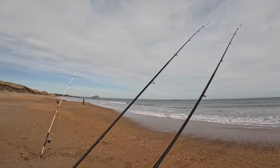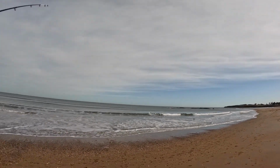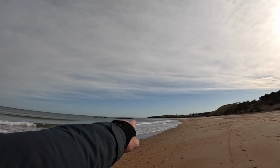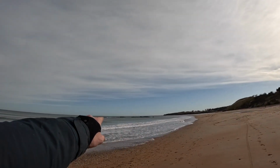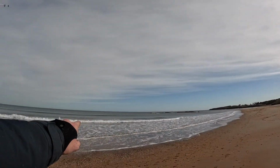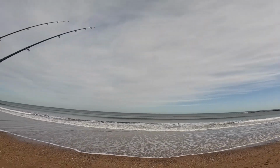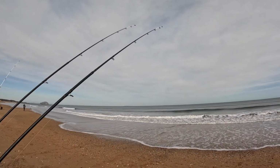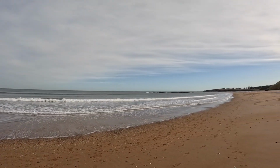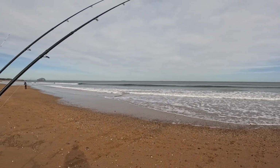I've moved along and hopefully I'm fishing this gully. It's hard to know where it is now, and I've tried to line it up with the rocks at the end of there. So it's about 10 yards less distance out than that big rock out here. So I've tried to hit the gully. The baits will be close to it anyway, so if there's any fish patrolling along there, they should sniff them out anyway, hopefully. That's the theory. Let's hope it works.